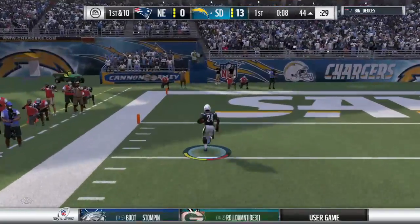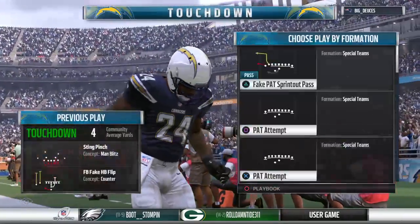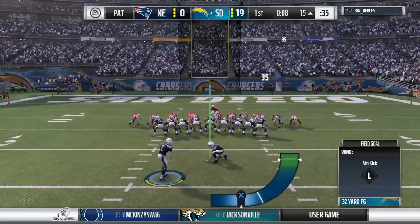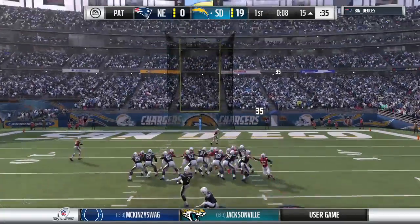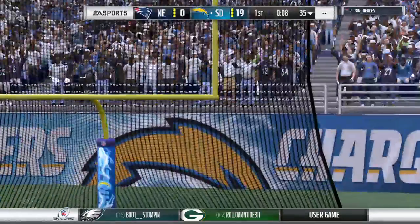And now the rookie's free, and all the way in. Touchdown, San Diego. A great play there, 44 yards. And the Chargers find a way to stretch their lead.